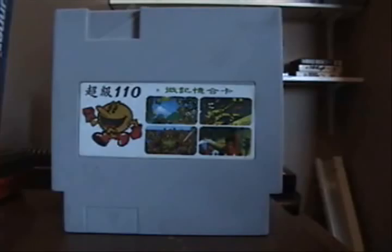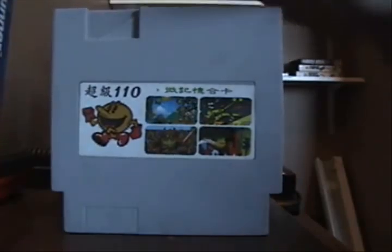So great to have that. Actually, I like just popping this into my top loader, and I've only got about 25 to 30 NES games, and a lot of them are actually on here, so a lot of times I'll just pop this in. Really great cart. I like having that.